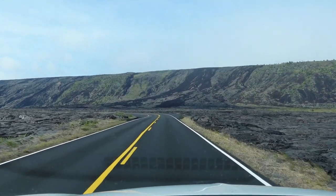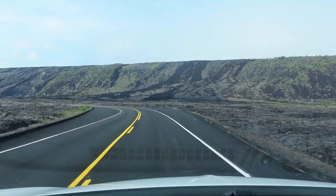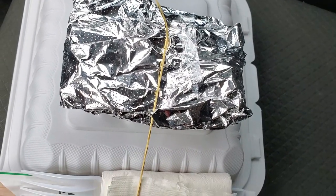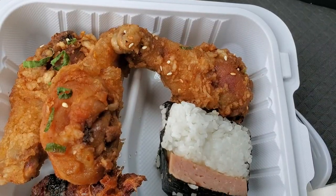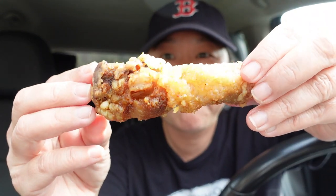After a long day touring the park, it was time for lunch. Remember our stop at the Hilo Lunch Shop? Well, it's time for lunch, and we got some Korean fried chicken, some spam musubi, some nori chicken, and some pickled ogo. We're gonna start off with the Korean fried chicken.